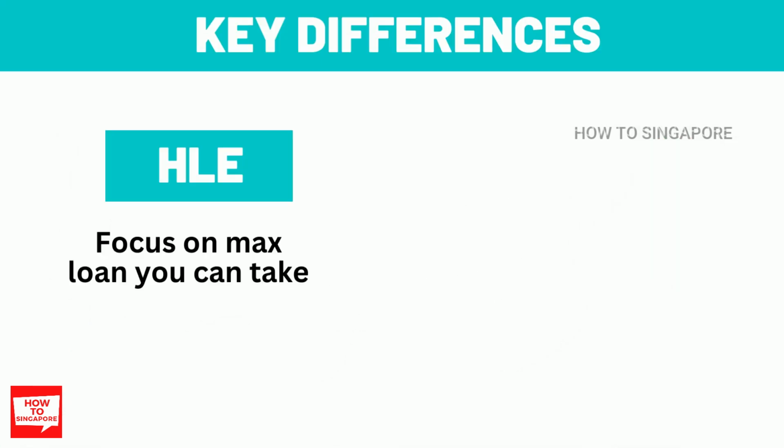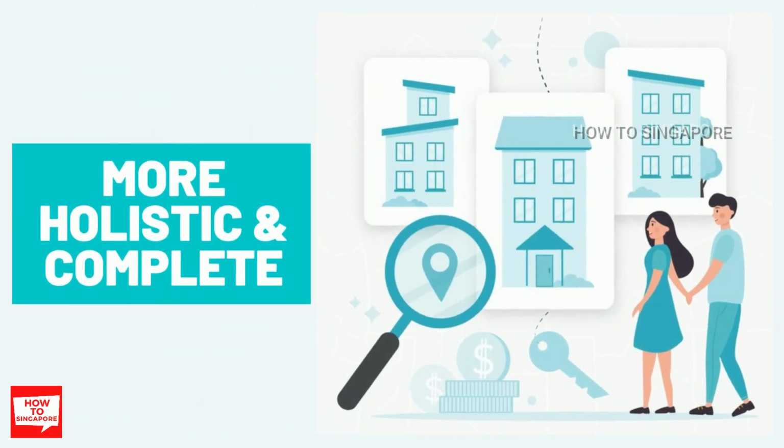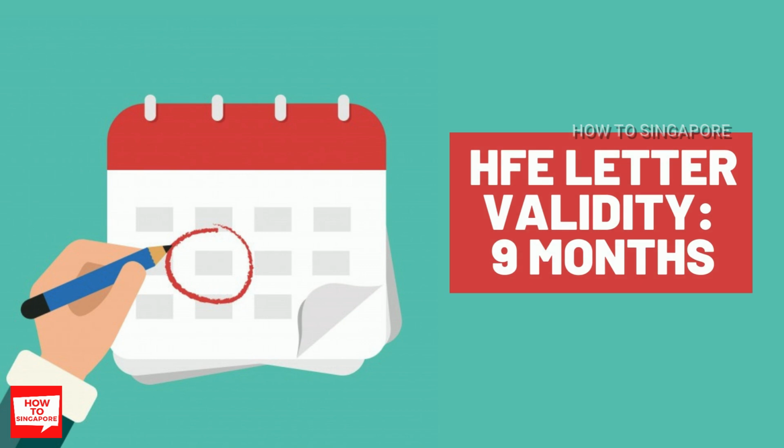In the past, the HDB loan eligibility letter only focused on the maximum loan amount that you can take based on the information submitted at the point of application. However, the new HDB flat eligibility letter will include your eligibility to purchase a BTO or resale flat, receive CPF housing grants and how much you are eligible for, plus how much loan you are eligible for. This will provide a more holistic view of your housing and financing options so that you can make an informed decision. The HFE letter itself is valid for 9 months.